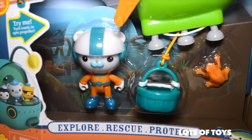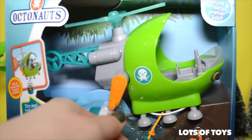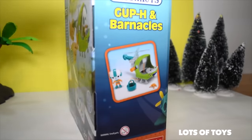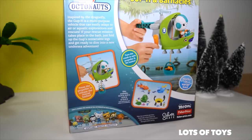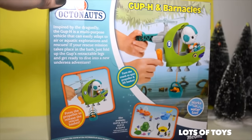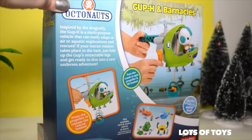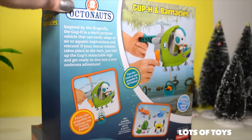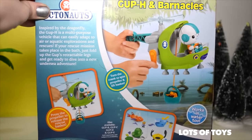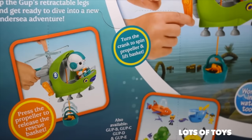Check out this fun Gup-H and Barnacles. It's a helicopter. It has movement. And this fun toy works in water as well. Let's go ahead and take a look at the back of the box. There's a winch that lowers the basket for water rescue. Inspired by the dragonfly, the Gup-H is a multi-purpose vehicle that can easily adapt to air or aquatic explorations and rescues. If your rescue mission takes place in the bath, just fold up the Gup's retractable legs and get ready to dive into a new undersea adventure. Turn the crank to spin the propeller and lift the basket.